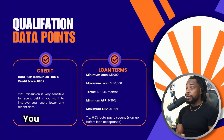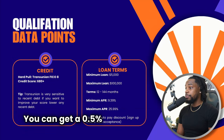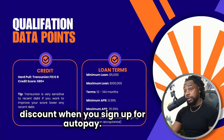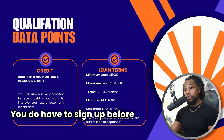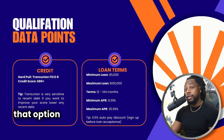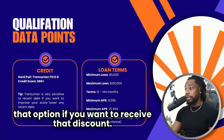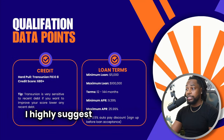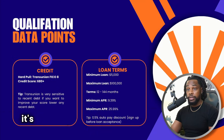Here's a tip. You can get a 0.5% auto pay discount when you sign up for auto pay. You do have to sign up before loan acceptance. So during the process, you will have to select that option if you want to receive that discount. It also will make sure that you pay on time. I highly suggest doing that, especially because it's going to save you money.